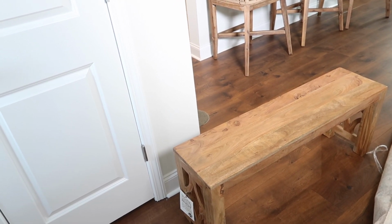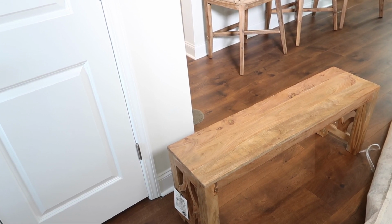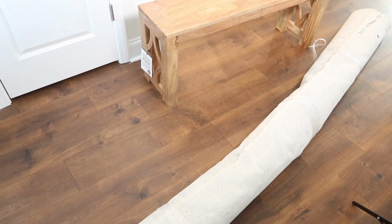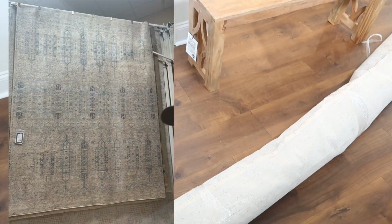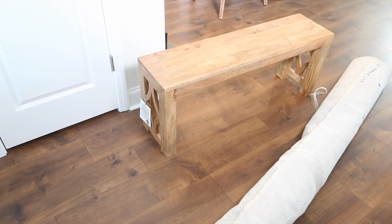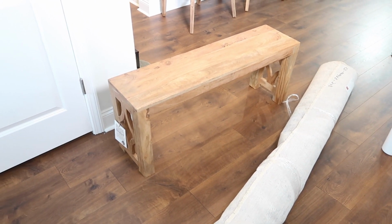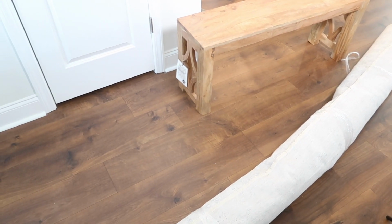I would have gotten way more if I had space in my SUV, but literally what I got took up all of the space. And then we also picked up this rug, which I will put a picture on the screen of. I don't want to unroll it. It is currently taped up, and I don't want to unroll it till we get our new couch, which won't be until the end of March. So unfortunately, it's going to stay rolled up like this for a few months until we get our brand new couch, and then I will unroll it and put it in the family room.